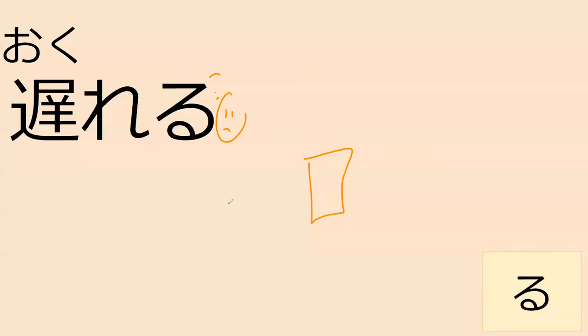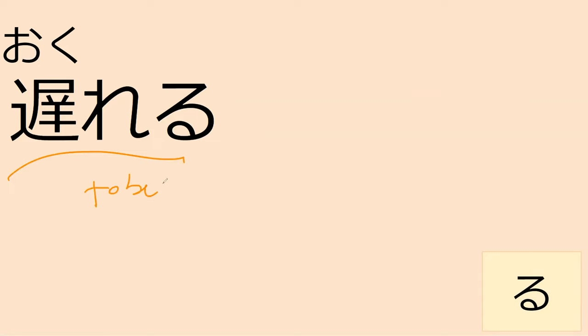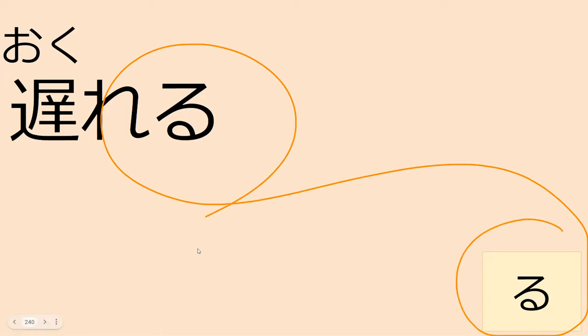Do you know what okureru means? Okureru is to arrive? No, that'd be something else. Tsuku is arrive. But this right here, okureru, is to be late. Okureru, to be late. And it is a ru verb.